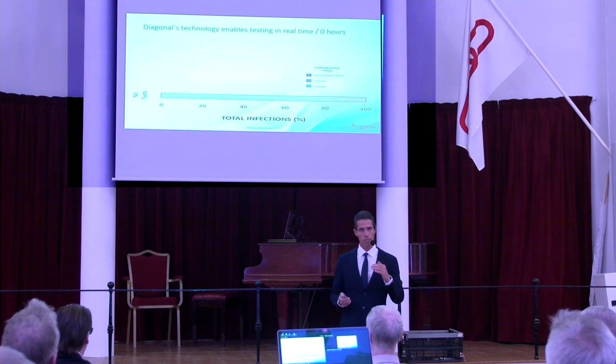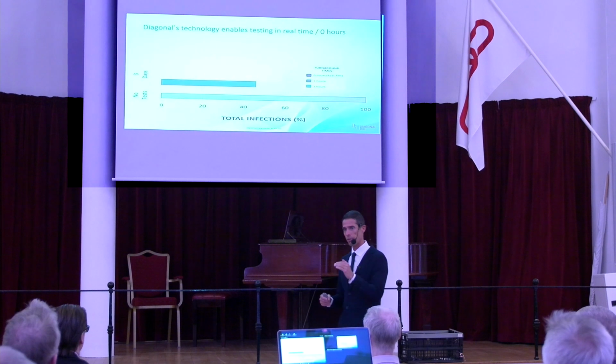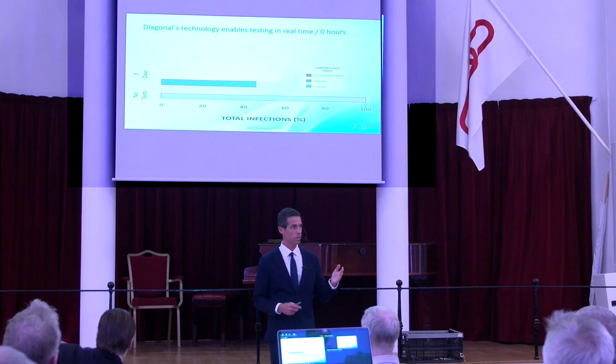Then you can say that the more frequently you test, the more you can of course reduce infections. That's, you can say, a no-brainer. That's actually what you can see here. So even if you test every 3 days, if it takes more than 2 hours until the patient gets the diagnosis, you still have up to 45% spread of the disease into the group.